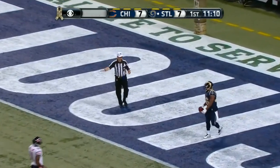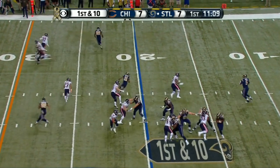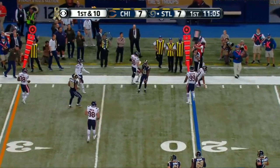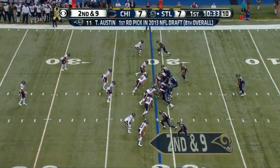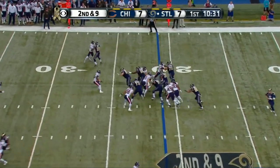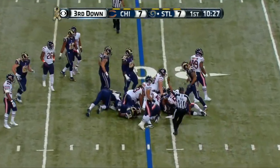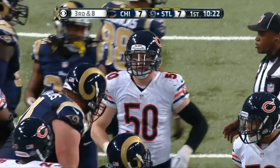Well, this was the big play. St. Louis again, 1st and 10 from the 20. Play action again. Austin makes the catch, and he can't get away from Kyle Fuller. A 1-yard gain on the play after the great tackle by the 2nd-year man out of Virginia Tech. It's 2nd and 9. Gurley, and he is stacked up. Shane McClellan back in the lineup after missing 3 games with a knee injury, leading the charge right there.